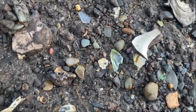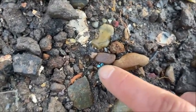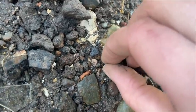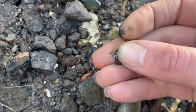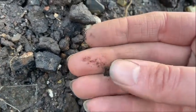Okay, so I found some seed beads down here, some tiny, tiny little beads, look. And there's two of them, so I'm wondering if they were joined together on something at one point.